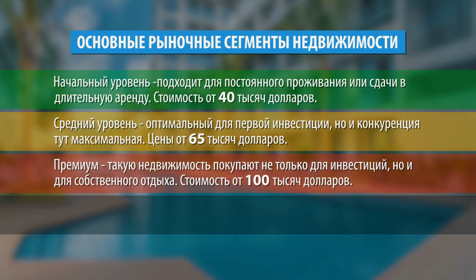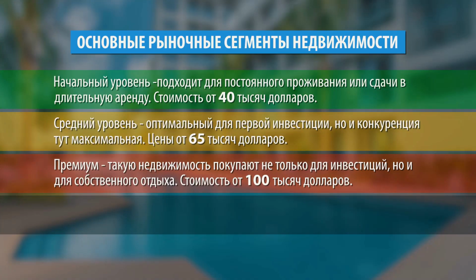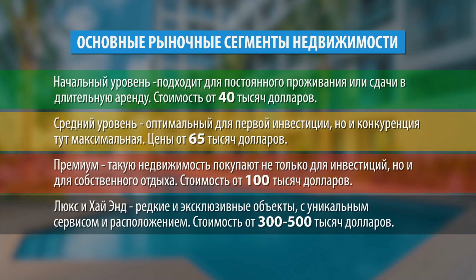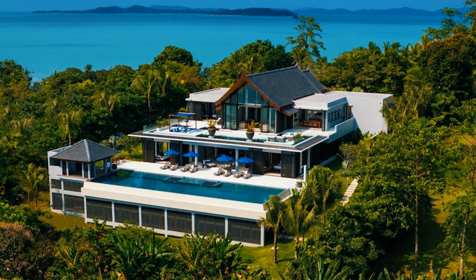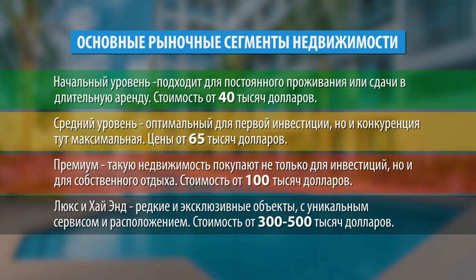Premium is business class. Such real estate is usually purchased not only for investment but also for personal leisure. The cost usually starts at $100,000 and above. High-end and luxury class. Well, everything is clear here. These are rare exclusive properties with unique service and location. The cost of such properties usually starts from $300,000 to $500,000 and can go up to tens of millions of dollars. When choosing, keep in mind that some premium and comfort class properties mimic a higher luxury class. Watch carefully and compare. Do not rely solely on the opinion of your agent and the representatives of the developer.